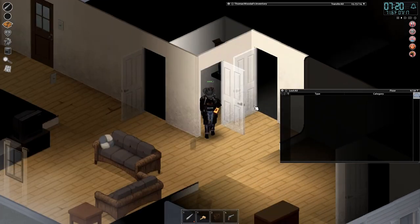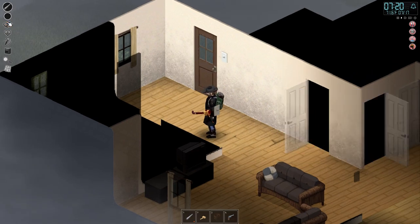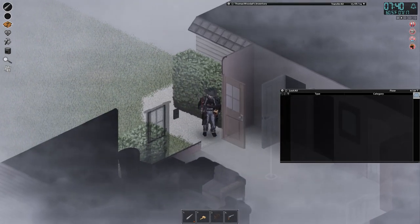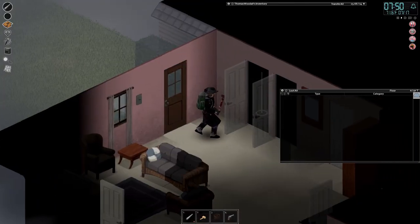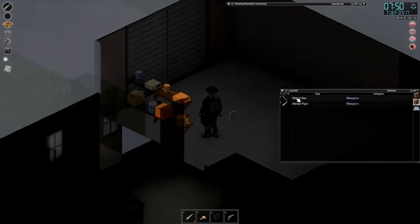A biker jacket? No, we're good. Okay, well, this house has definitely been searched. So, we're going to go ahead and mark it off our map. And then on to the next one. All right, what does this house have to offer? Wow, this door's open too. Let's close that. Hello? Is anyone in here?